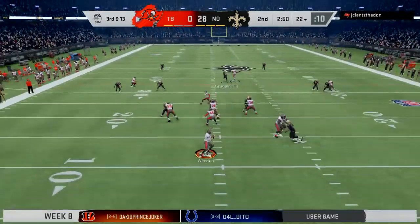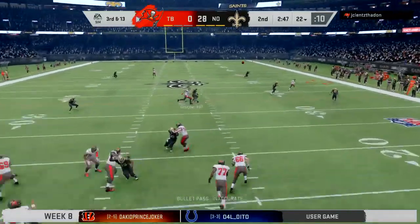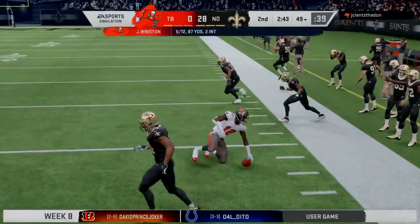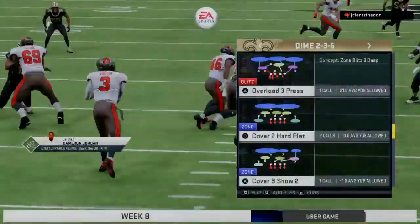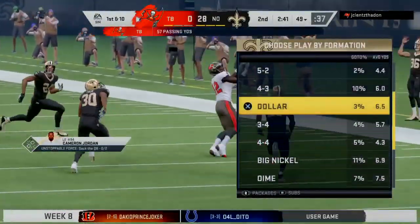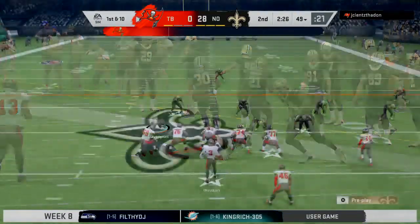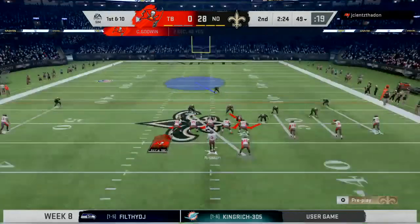Play action now. Winston. Open man is Godwin. It's complete. A good pickup there. 26 yards. A gain of 26 yards. First down, Tampa Bay.